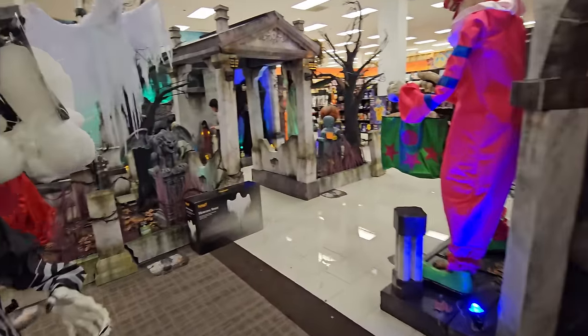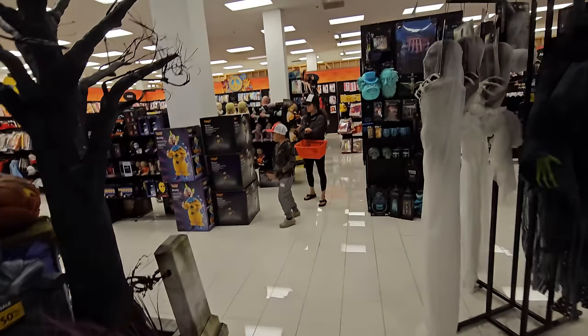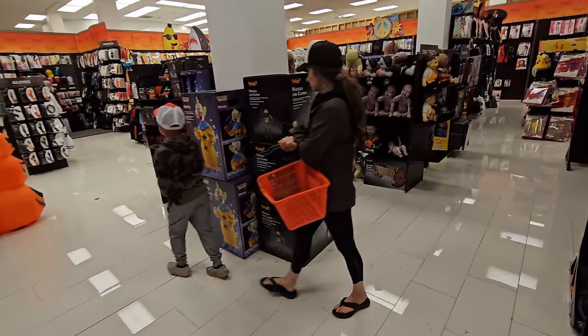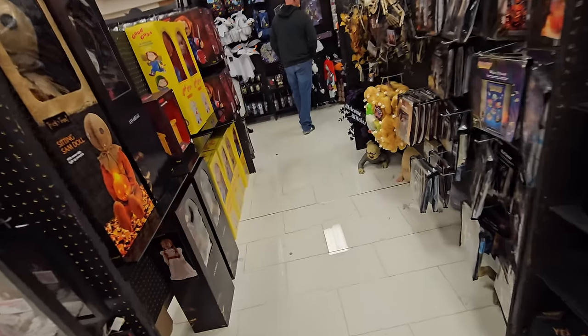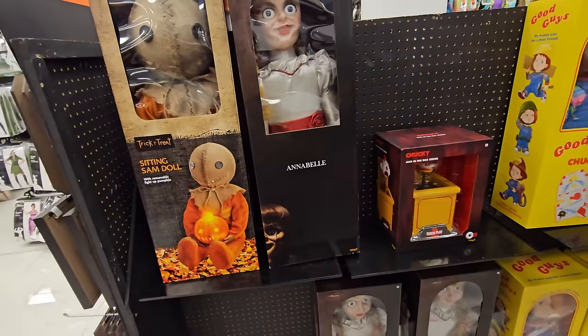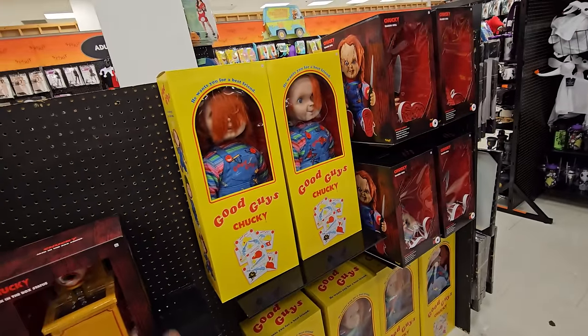All right, that brings us back to the middle here. I don't even think we've been on this side of the store yet, except for to see these animatronics right over here. What in the world is a Yeetus hammer? All right, let's see if we have a Glenn over here. We have Sitting Sam. We have Annabelle. We have plenty of Chuckies, but no Glens.